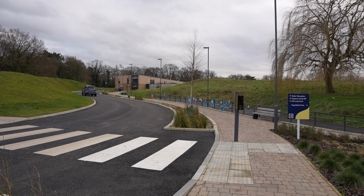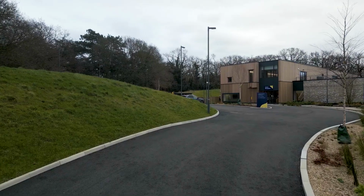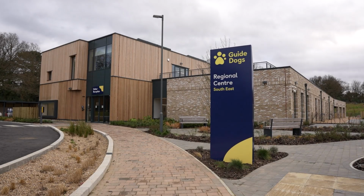The approach to the Guide Dogs building entrance is shown along a road surrounded by grass. The building's exterior is made of light brown materials such as brick and wood.